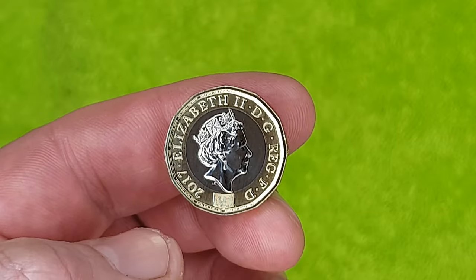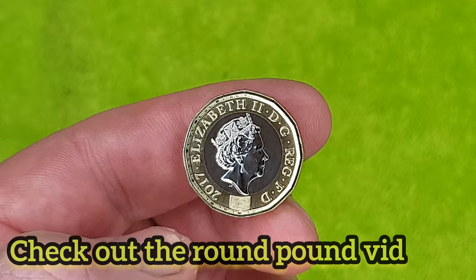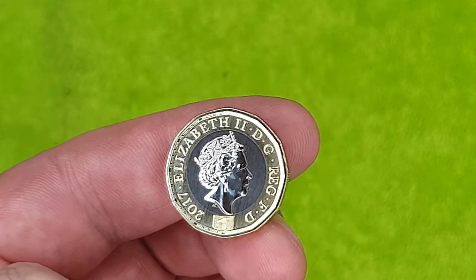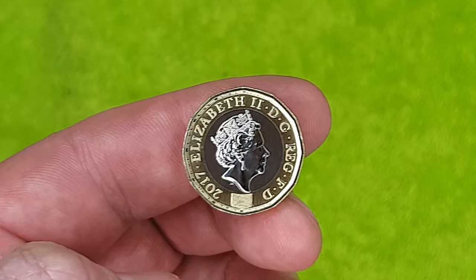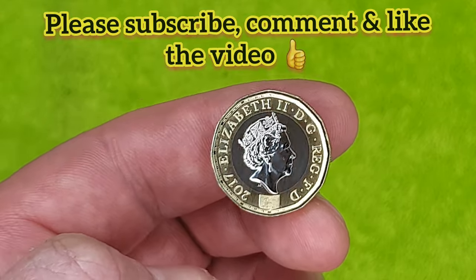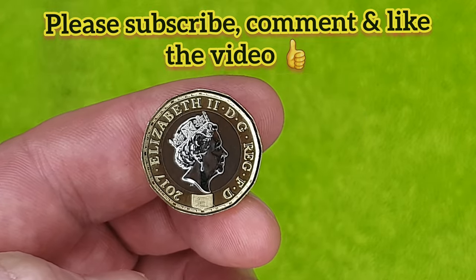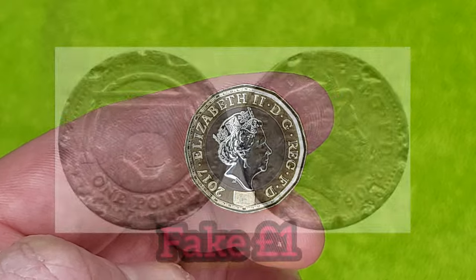Now, this is pretty much a continuation of my old round pound video, and if you haven't seen that, there'll be a little link somewhere up here, and go check that out, and then come back and we can take it from there. But the old round pound got replaced by this 12-sided new pound coin back in 2017, and it needed to. There were so many fakes and forgeries.